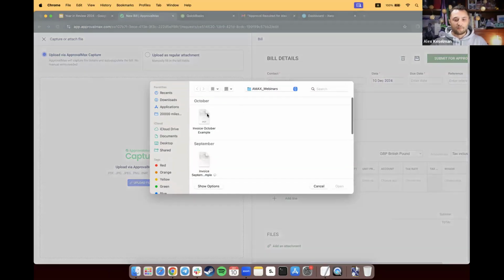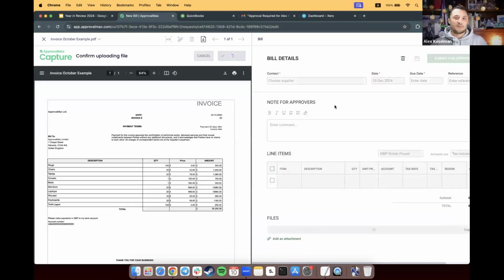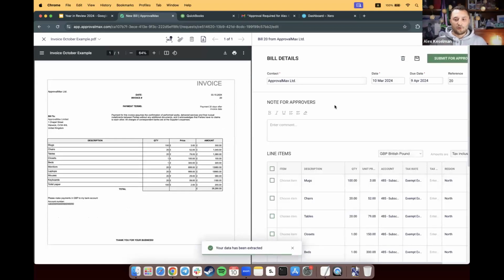Simply select upload files, select an invoice, confirm your choice, and within 5 to 15 seconds, it will extract the data for you, including all of the line items. So now you don't need to manually type in all of your line items in case you have maybe 10 or 20 or 100 of those. It will all be done automatically by ApprovalMax.